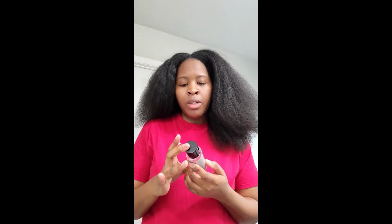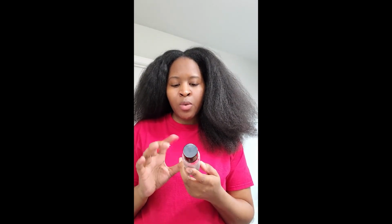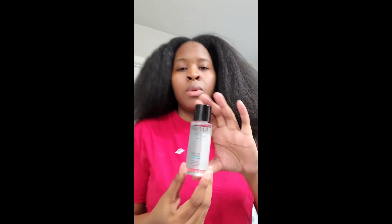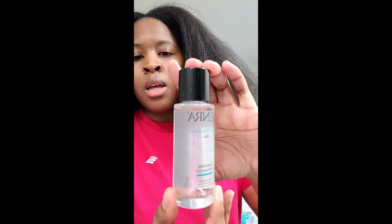All right, guys, so the last thing I'm going to do now that I have my hair blow dried is I'm going to put a little bit of this Kimbra moisturizing oil. It's a lightweight hydrating oil, and this is what it looks like. I am going to put a little bit of this on my ends because I am not going to flat iron my hair. I'm going to leave it blow dried.